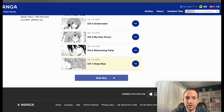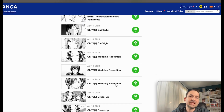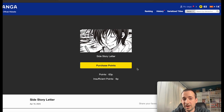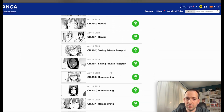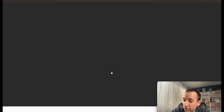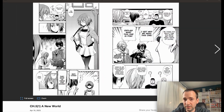So if I scroll down here, I don't want to buy in bulk, but as you can see here, what's neat is the first 4 chapters are free. And then this is how the ticketing system works, which is where we talk about K-Manga, K-Problems. Hey, side love story, it says it's free, but if I click on it, it's grayed out. The reason why, it goes to purchase points, but I don't want to purchase using my points. I want to use a ticket. But the only way to use a ticket is, until I've read this one, click on it. Now I can read with a ticket title. So if I click that, I spent one of my 14 precious tickets on you, just remember. And now I can read the 5th chapter of Grand Blue Dreaming.